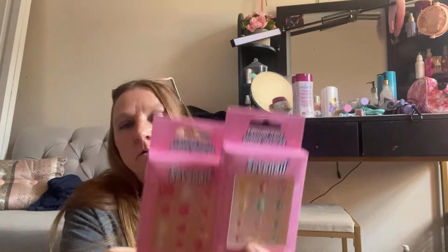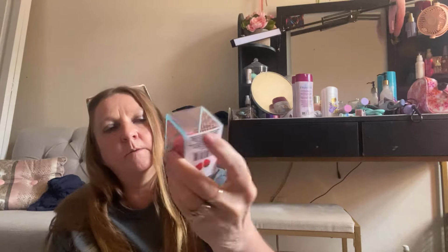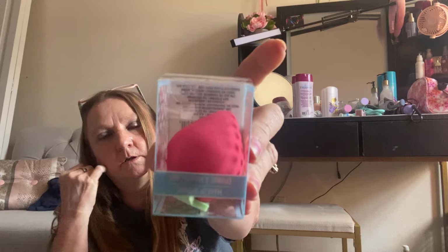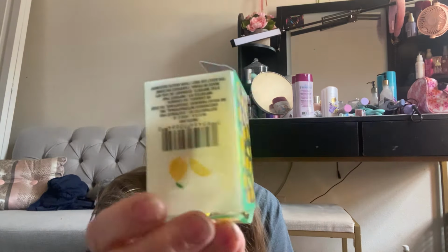Oh, I got my daughter, these are going to go in my makeup, I mean, Christmas stash. These are just little nails that I bought for the little ones. And then I got this makeup sponge, the strawberry one. And I also got the peach sponge. And I got the lemon sponge. Those are the only three I found.